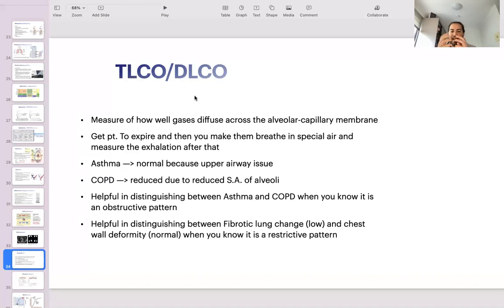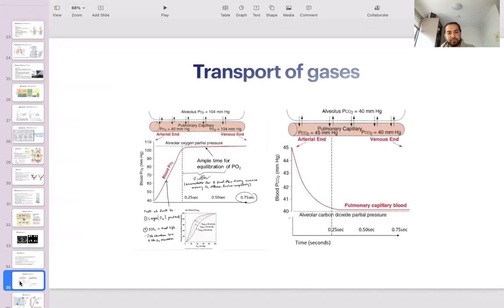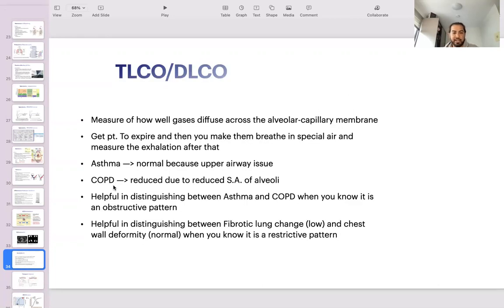In asthma, it would be normal because it's an upper airway problem. It's not down at the alveolar level. Whereas in COPD, you have destroyed alveoli, so you have less of those alveoli present. So in this test, you're going to have a reduced result. In fibrotic changes as well, you're going to have a reduced result because you have fibrosed areas, so you have less patent bronchioles in the area as well. So this is the only place where asthma is going to be normal. Everything else, you're going to see a change here.